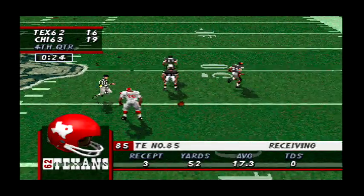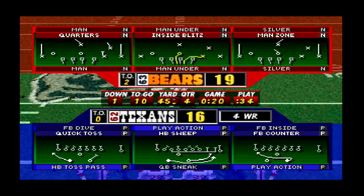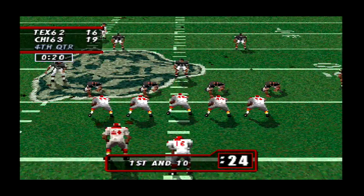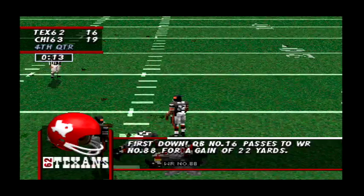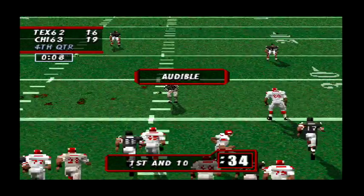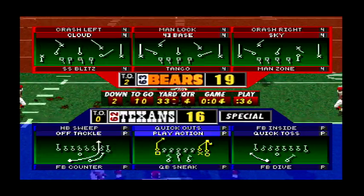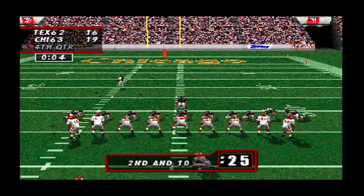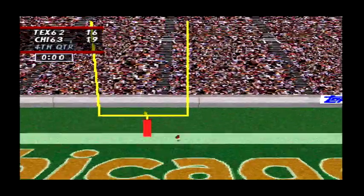Number 85 makes the catch for a gain of 22. Timeout. Call by the offense. That's their final timeout. Number 88 makes the catch for a gain of 22. Incomplete. So it's now second and 10 at the 33. And it's no good.